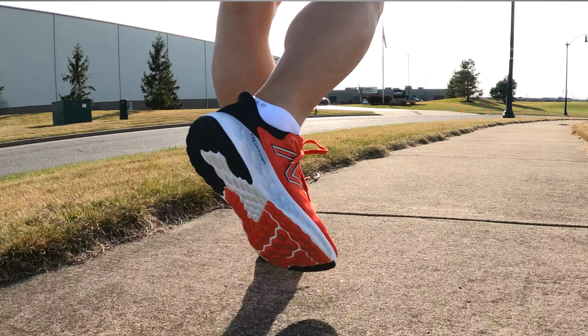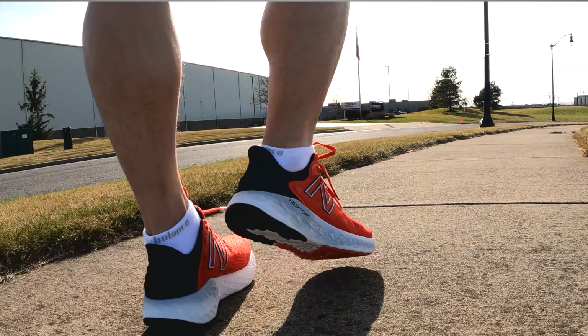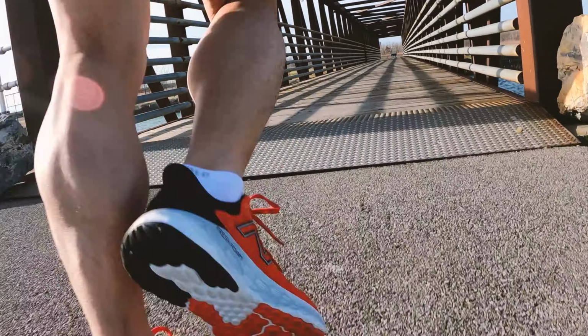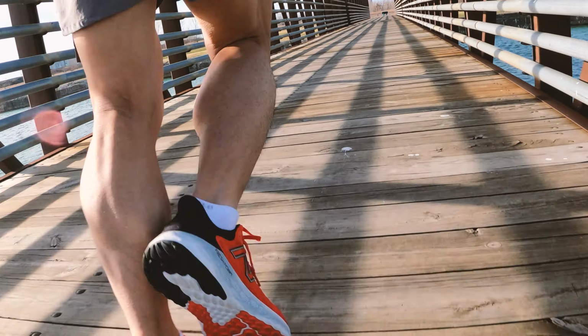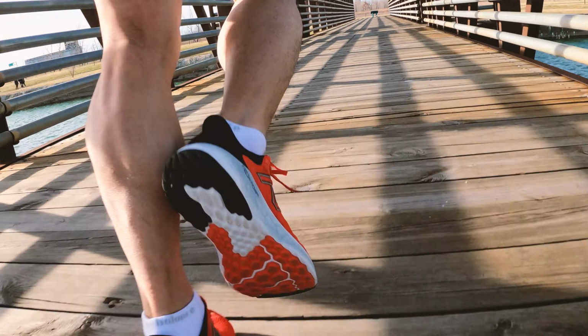But if you're just looking for an everyday trainer that's comfortable, soft, bouncy, that'll give you energy return, the New Balance 1080 V11 is definitely a cheaper option. It'll do exactly what you need. And if you want an even cheaper option, you can go with last year's model, which is under $100, and it pretty much does the same thing. And some people actually like last year's version better.